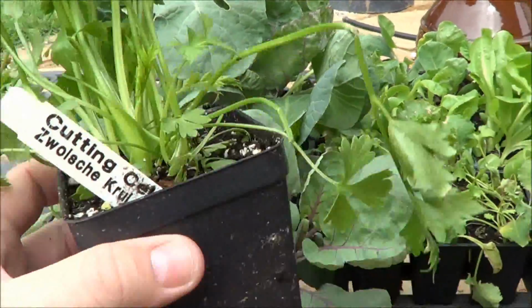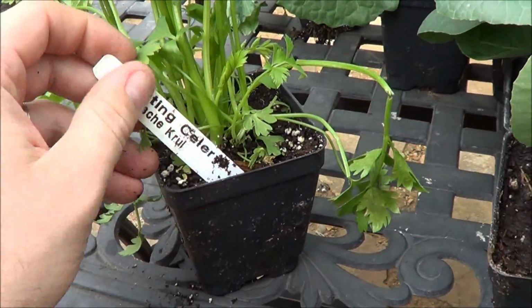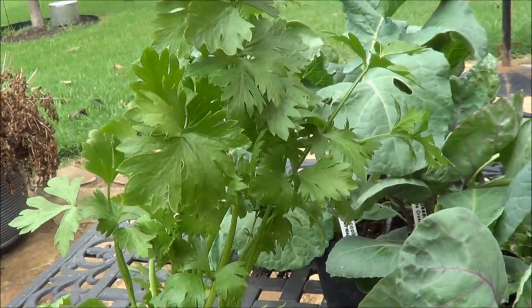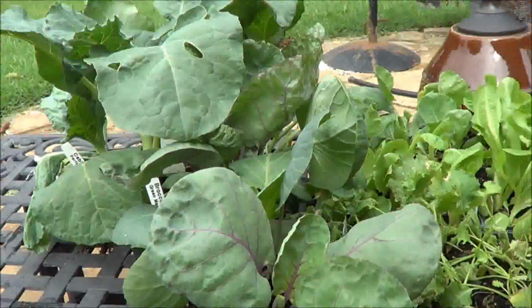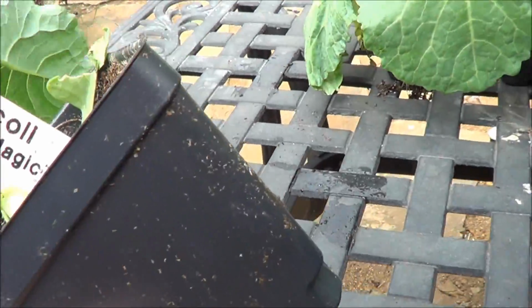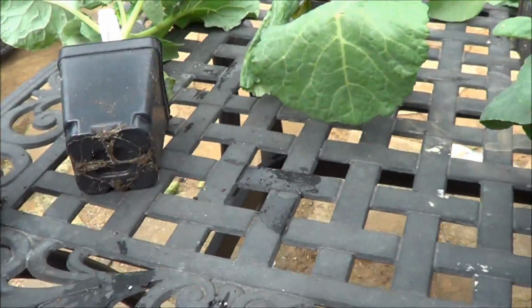And this looked very interesting in the store. I grabbed one of these. We're going to try it out and see what it is. It's a cutting celery. So it kind of looks like parsley. Has a stronger flavor than parsley, it said on the store sign. Try that. And then we got some more broccolis here. This is a green magic broccoli and a Pac-Man broccoli.